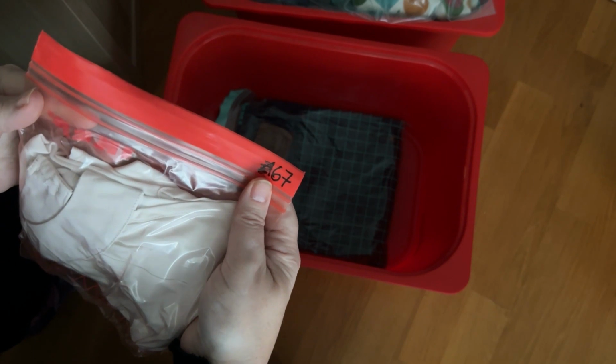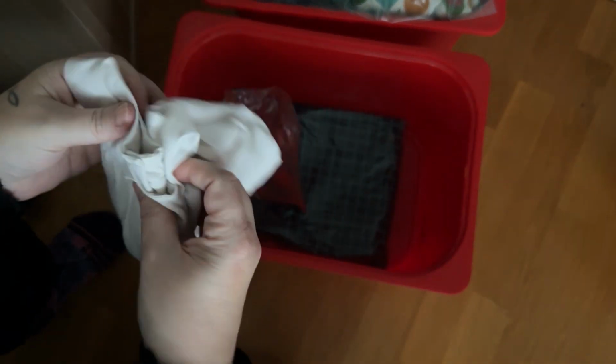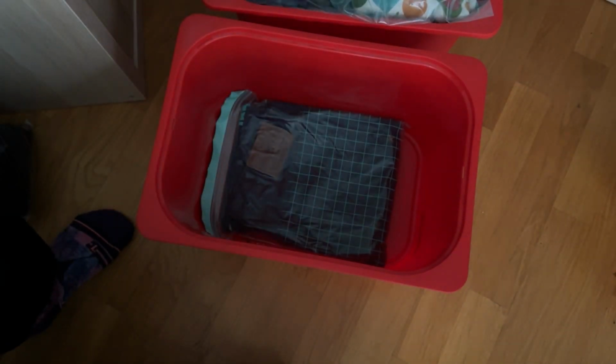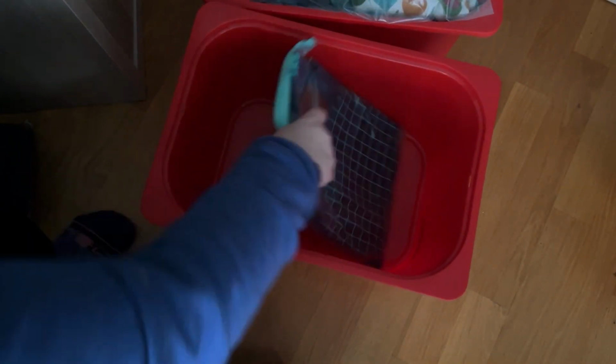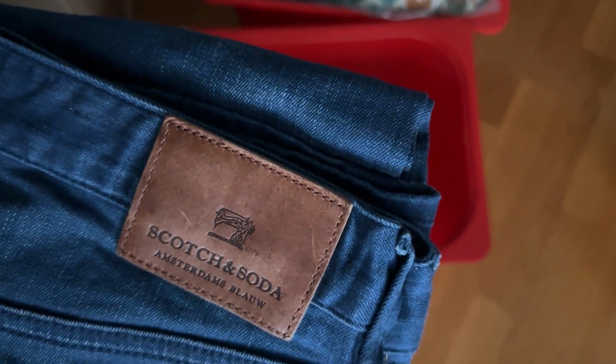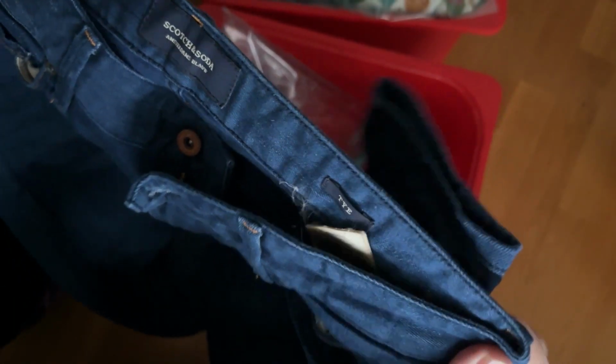N67. I think this is just a normal boutique brand. This is consignment because it is not a fancy expensive brand at all. It is Scotch and Soda. Look at that tag. It's a leather tag. It is a nice pair of men's pants.